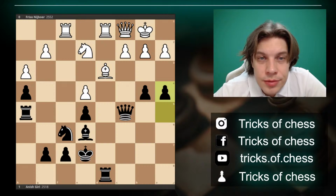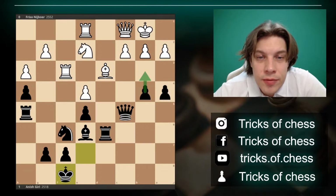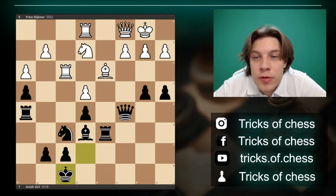a4, rook f3, rook d6 for now. Then rook e1, king f8 as a prophylaxis, and then instead of continuing the attack with b3, black decided to improve their position in general.